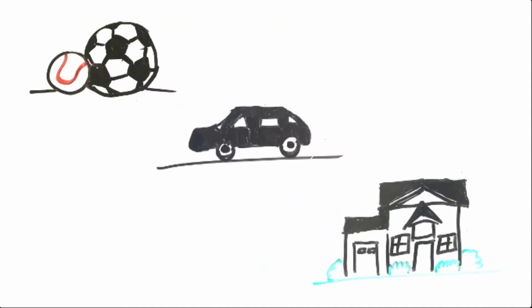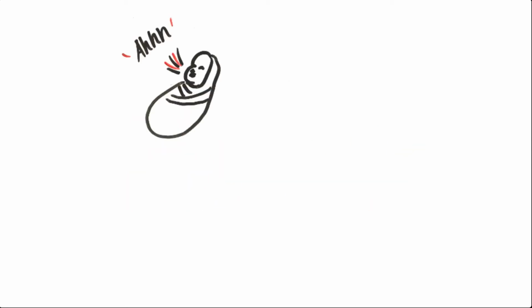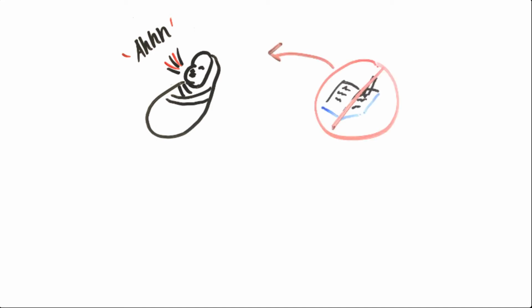Well, physics is everywhere. It is in the sports you play, the car you drive, and the house you live in. The very act of breathing requires physics. The first thing you ever did in your life was use physics. As you entered the world, you gave a loud scream. Well, that requires physics, and you didn't even have to study.